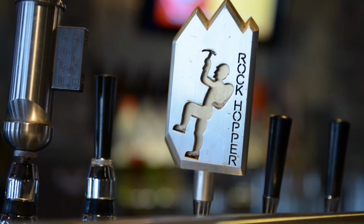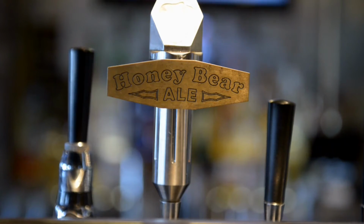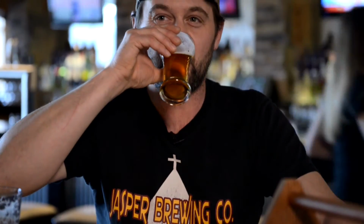The next up is the Rockhopper IPA. So we don't overpower it with bitterness, but we do kind of overpower it with aromatics on it. This is our honey bear ale. So we take kind of a traditional blonde ale and we spike it with honey and coriander.